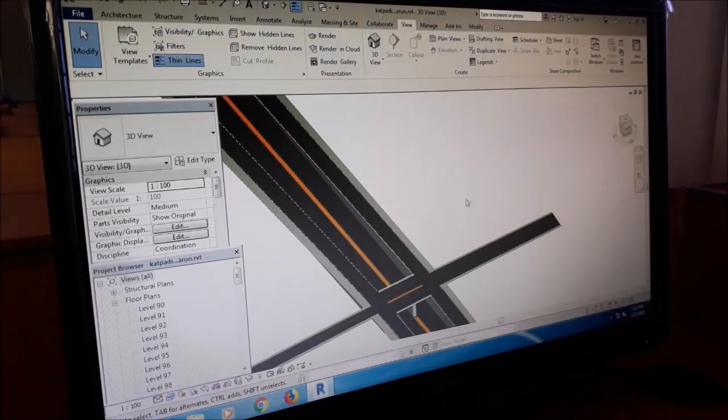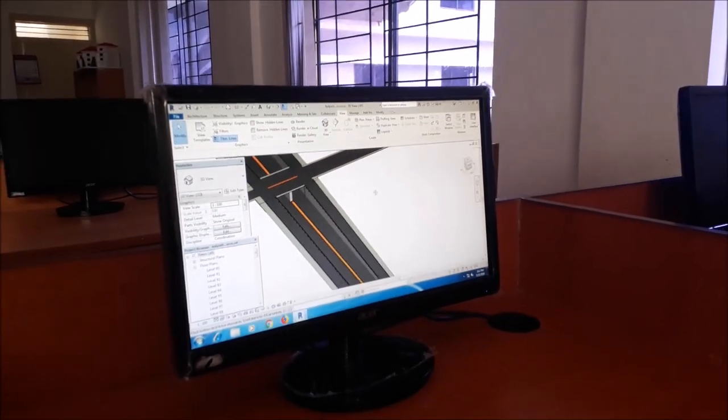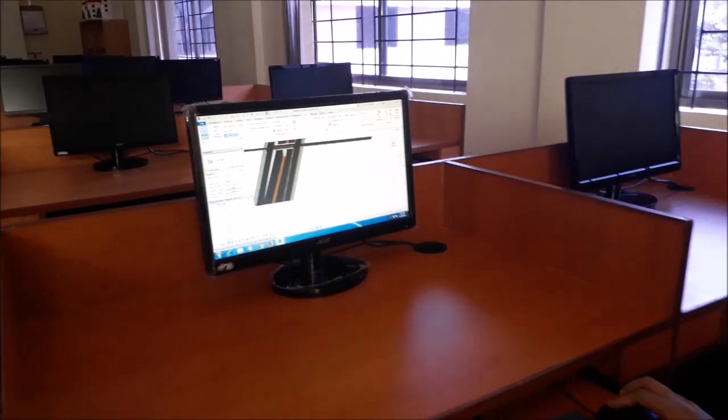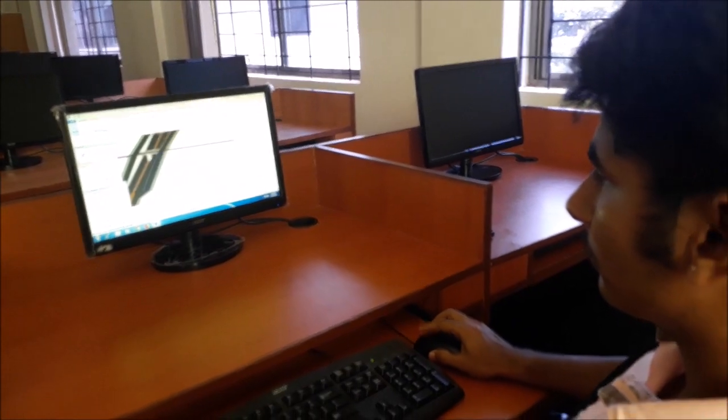Revit Architecture is software which gives realistic views of structures. By using this software, we developed a 3D model with realistic effects. The basic views, top view, front view and side view, were covered with different materials.